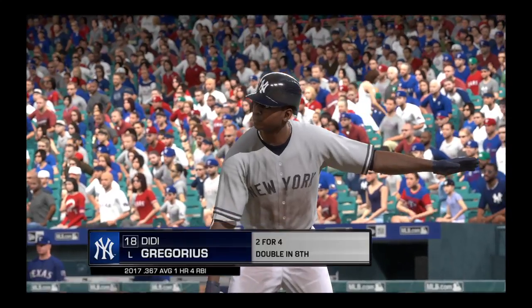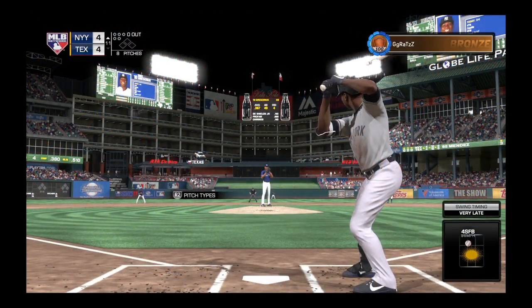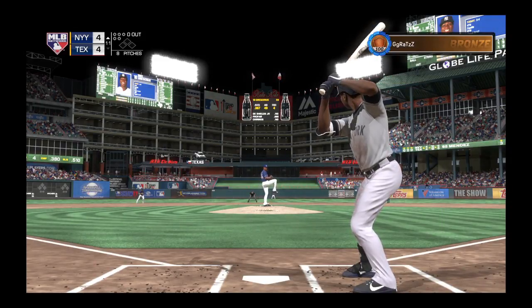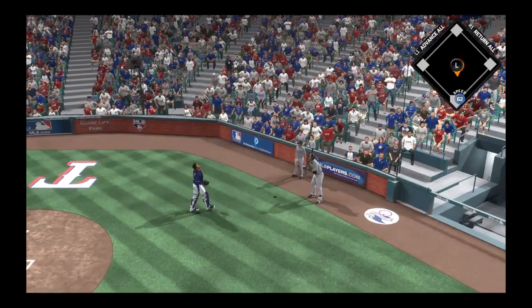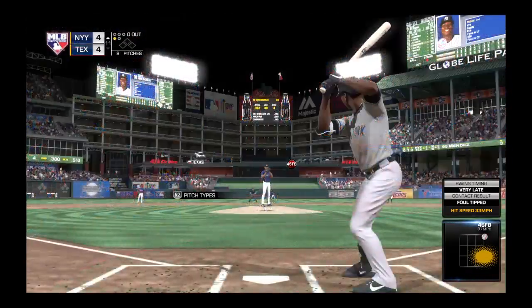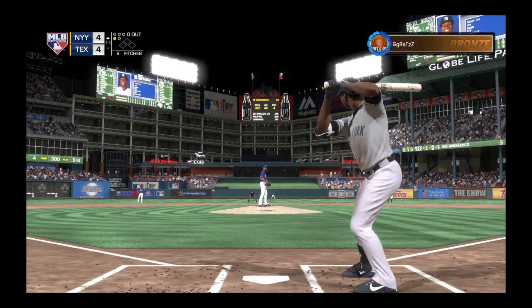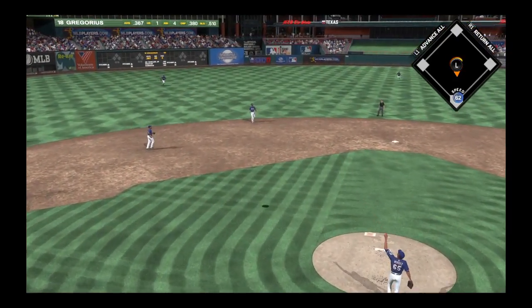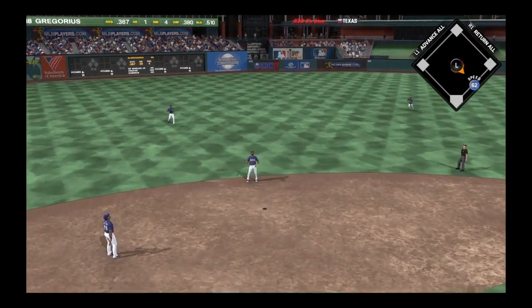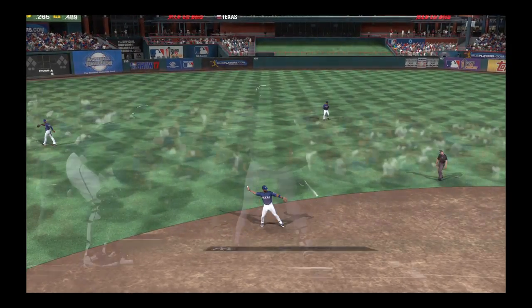Here's Didi Gregorius. He's doubled and singled in four at-bats in this contest. Didi Gregorius. Into the windup and the pitch. And here's a ball hit in the air. And this is going to get down. It's a foul ball. And this is popped high in the air back behind short. Andrews is there for it. Makes the play, one away.